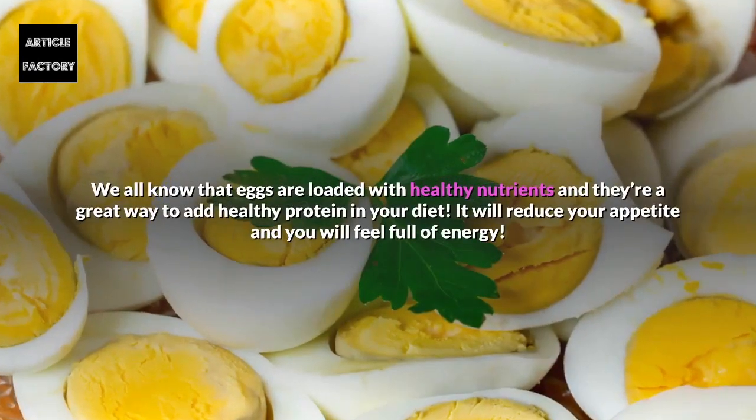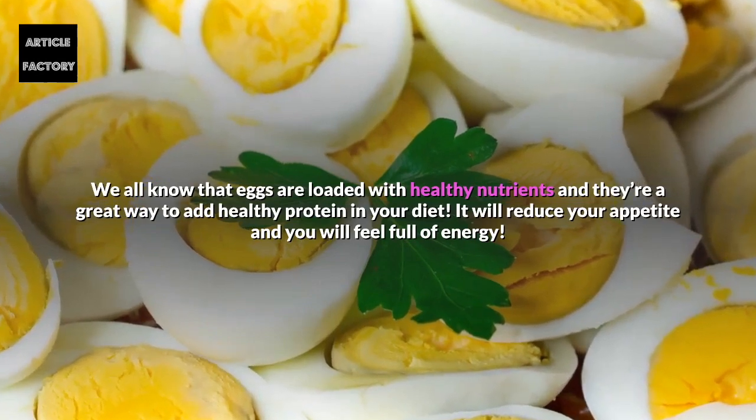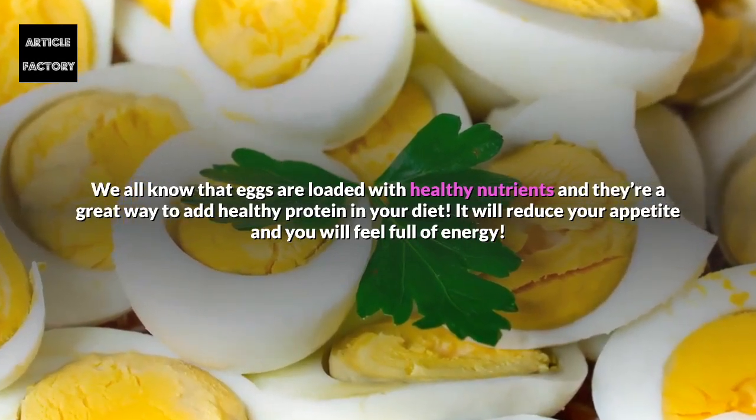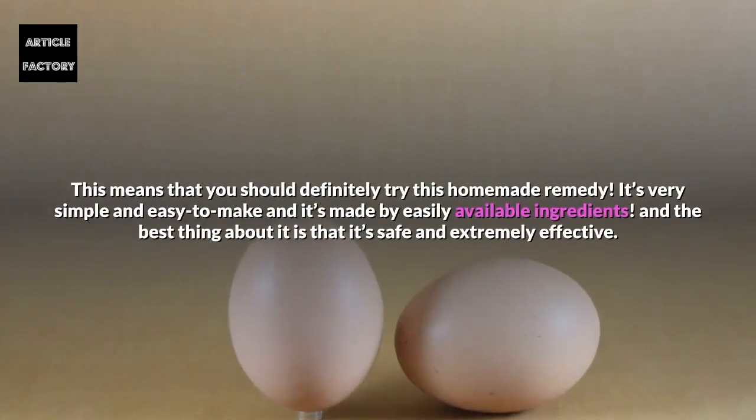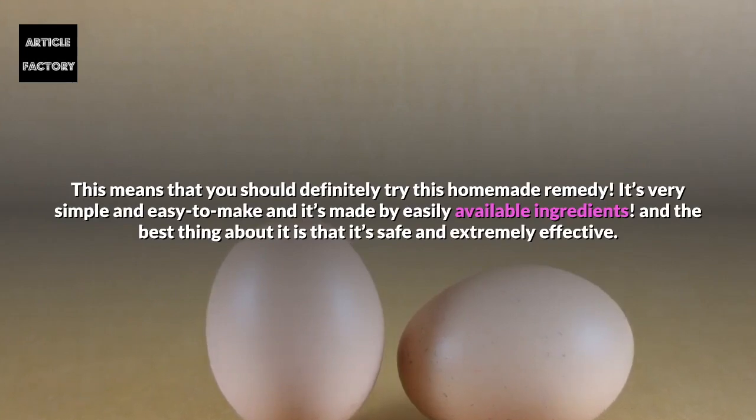We all know that eggs are loaded with healthy nutrients, and they're a great way to add healthy protein in your diet. It will reduce your appetite and you will feel full of energy. This means that you should definitely try this homemade remedy. It's very simple and easy to make, and it's made by easily available ingredients. And the best thing about it is that it's safe and extremely effective.